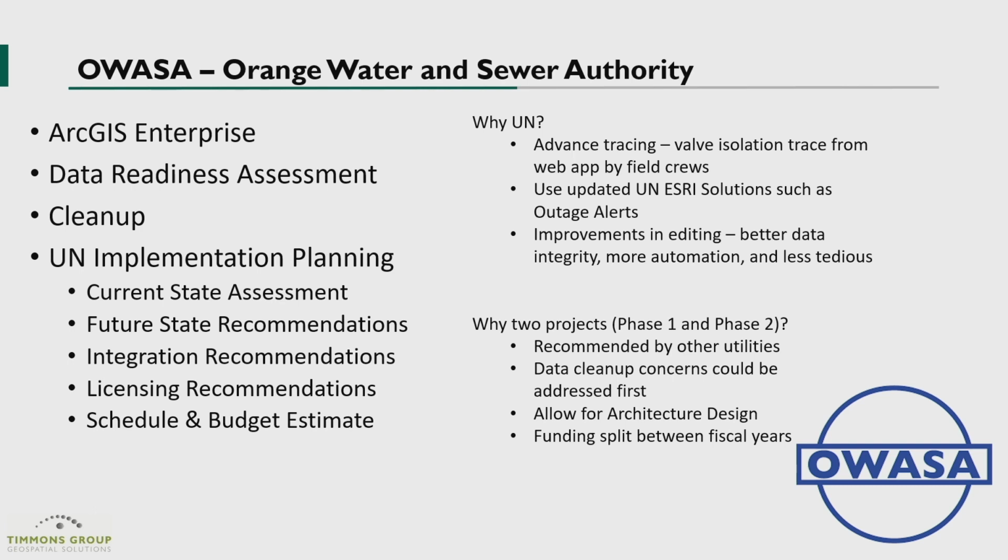And then after you run those checks, the next step, of course, is to clean up, which is a big effort. We don't have a GIS department, it's just me. We do have a couple people like Rick that help edit, but that's something to definitely take into consideration if you're moving to the UN network. It takes a lot of time to address all of the errors that are found.